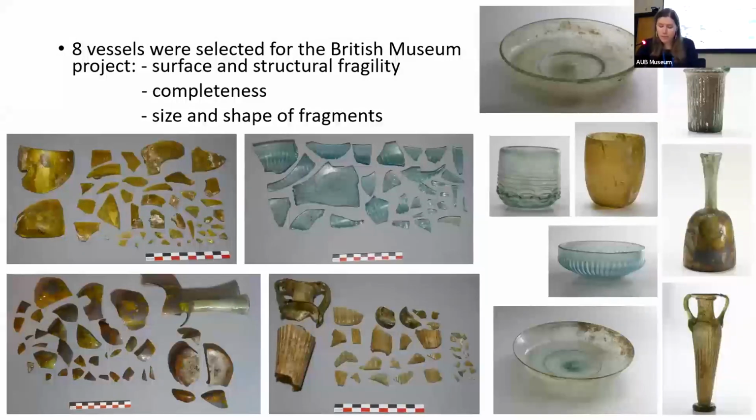The British Museum had also offered to help with the recovery of the vessels after the explosion, and I'll let them talk about it in more detail. But we worked on selecting objects that could travel to be treated at their Department of Conservation and Scientific Research. Choosing which objects were safe to travel depended on their surface and structural level of fragility, as well as the number, size, and shape of the fragments.